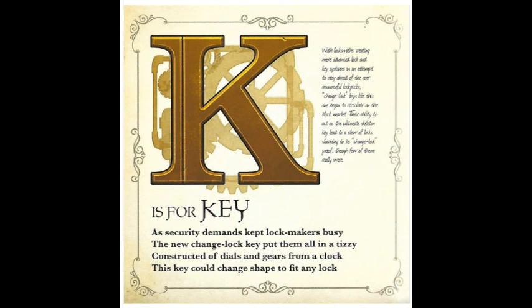With locksmiths creating more advanced lock and key systems in an attempt to stay ahead of the ever-resourceful lockpicks, change lock keys like this one began to circulate on the black market. Their ability to act as the ultimate skeleton key led to a slew of locks claiming to be change lock proof, though few of them really were.